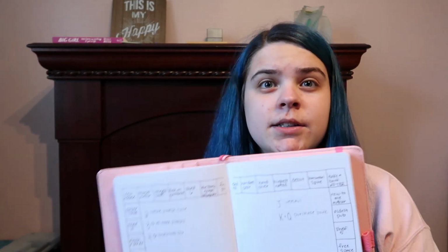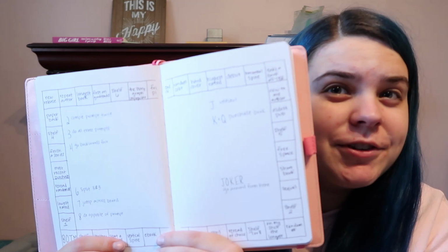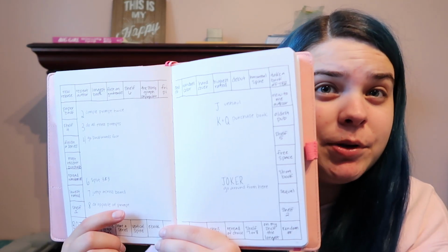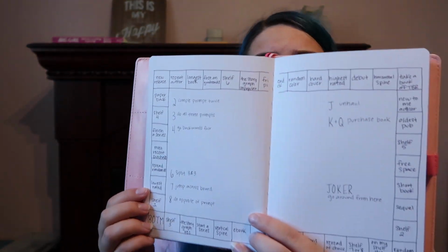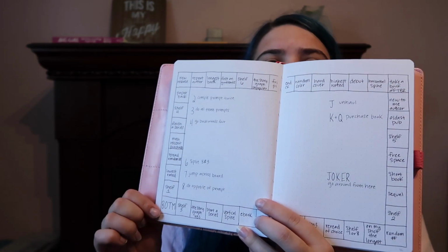So this is what I've created, and it is in my bullet journal for now, and the only reason it is the size and shape that it is is because that's how it fit on the pages. Basically it is a 9 by 13 rectangle. I will be playing this game with a deck of cards, and so I'm going to show you now what each of these cards is going to mean.